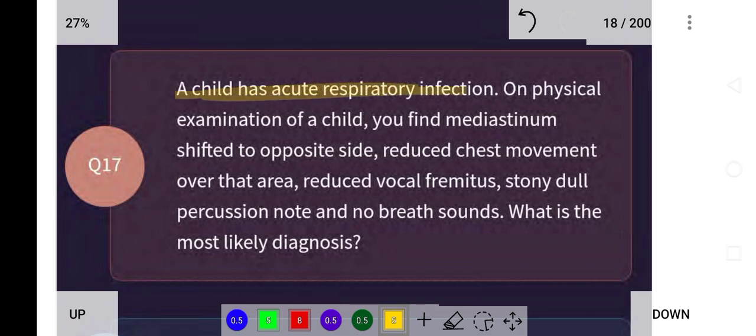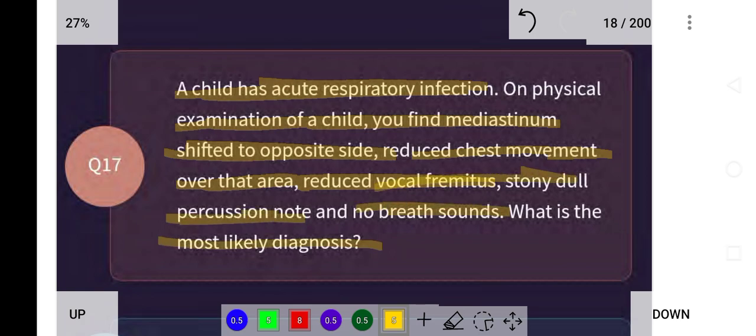A child has an acute respiratory infection. On physical examination, you will find the mediastinum is shifted to the opposite side, reduced chest movement, and reduced vocal fremitus. Stony dull percussion is there. What will be the diagnosis?